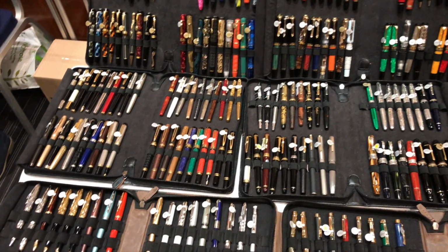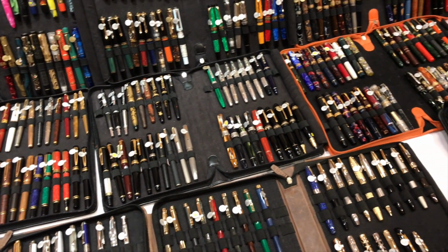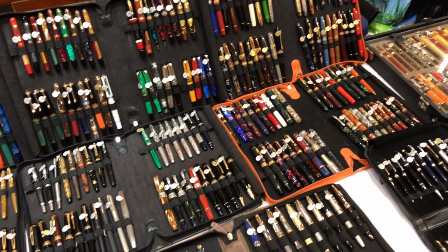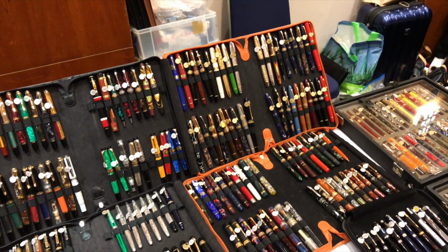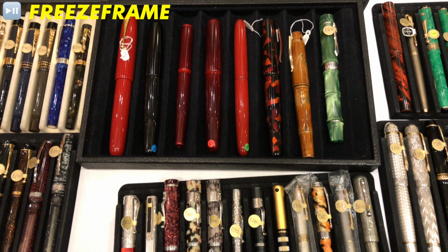So this is a bunch of vintage pens. This stuff you'll find in droves at pen shows. There might be collectors or people that travel on the road, someone who is kind of a traveling salesman, as such. But some of these pens are worth over $1,000.